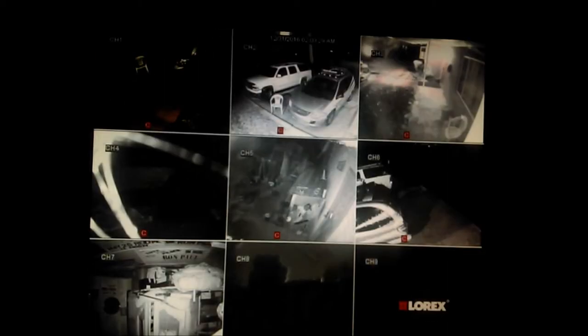So I got the camera. I got the lights hooked up on those two cameras. That one's a regular camera, not infrared. This is infrared. Same view. Okay? Same time. They're just about 12 inches away from each other. Well, imagine that. Damn spiders.